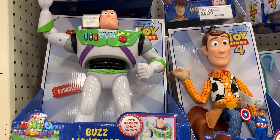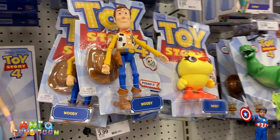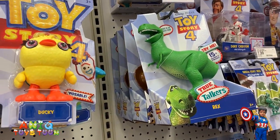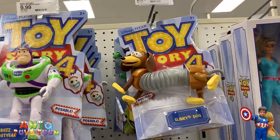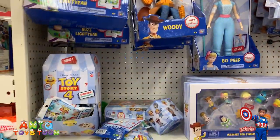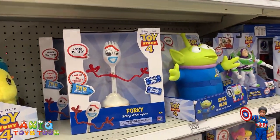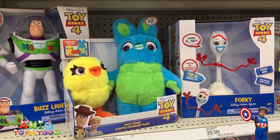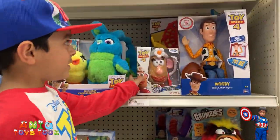And then of course we have a bunch of Buzz and then Woody, Bunny, our favorite Bunny, and Ducky. That's Rex. I know Rex. You know who that is? This is Slinky Dog. Look, we have, you know who that is? Forky, our favorite Forky. Look who I got here, Anik. Our favorite Bunny and Ducky. And Mr. Potato Head.